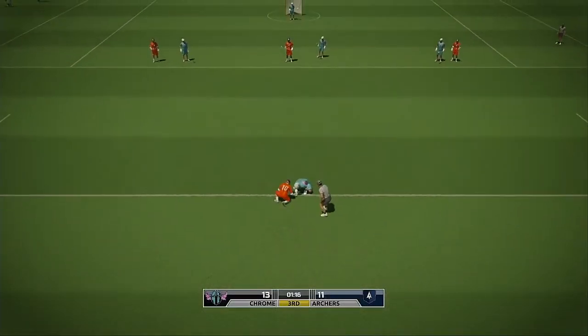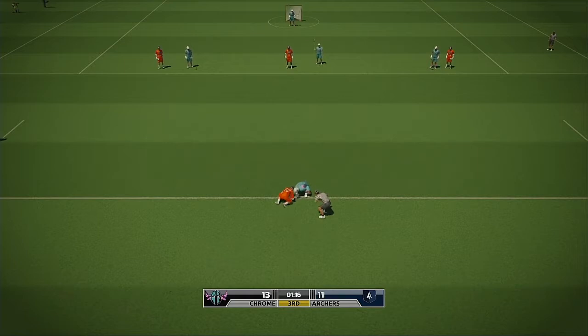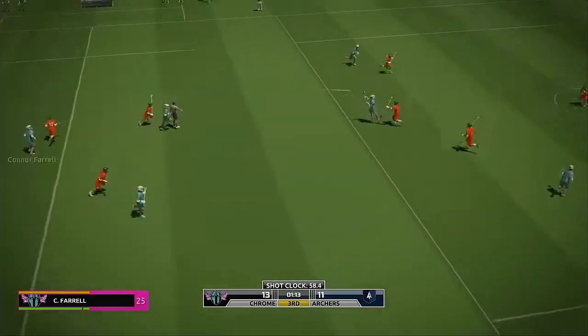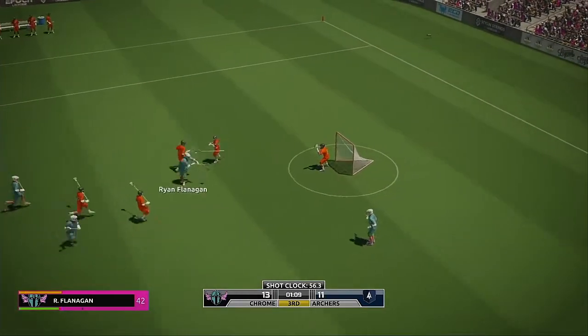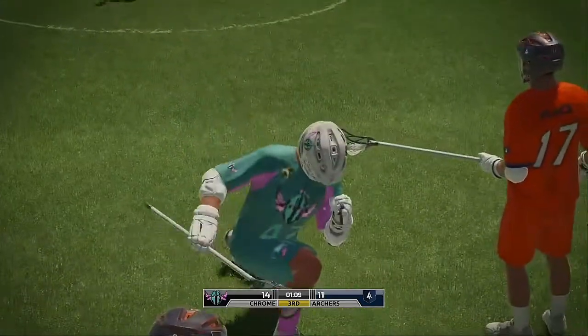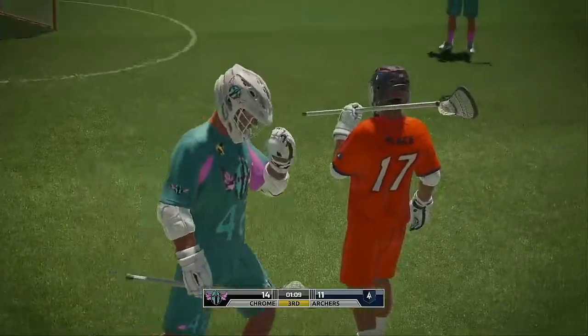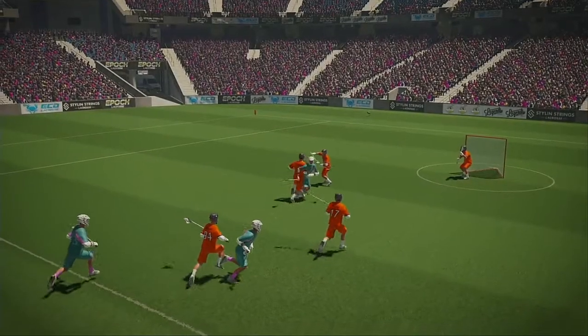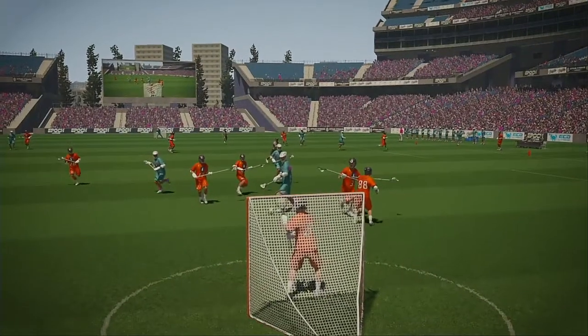We are ready to resume play. It's 13-11 for the away team. Connor wins the faceoff. With the shot and scores. Three in a row for the away team. They've taken it up a notch. That's two goals in the game now for him.